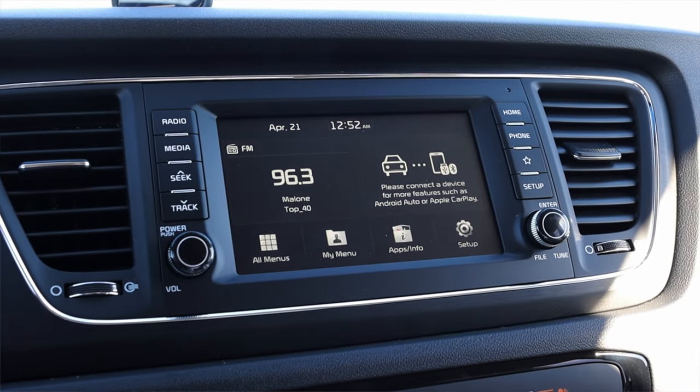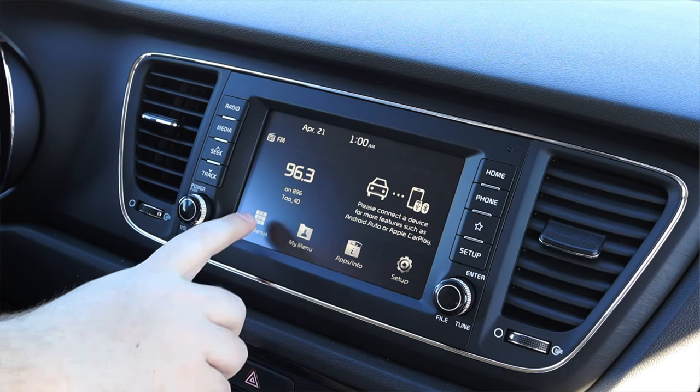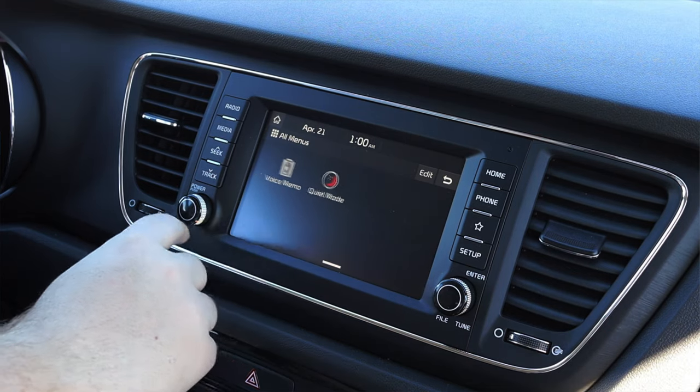I do have some nice buttons on the side. I can go home, seek track menu, radio, things like that. I can go to my menus. I do have Apple CarPlay and Android Auto, as well as aux in.